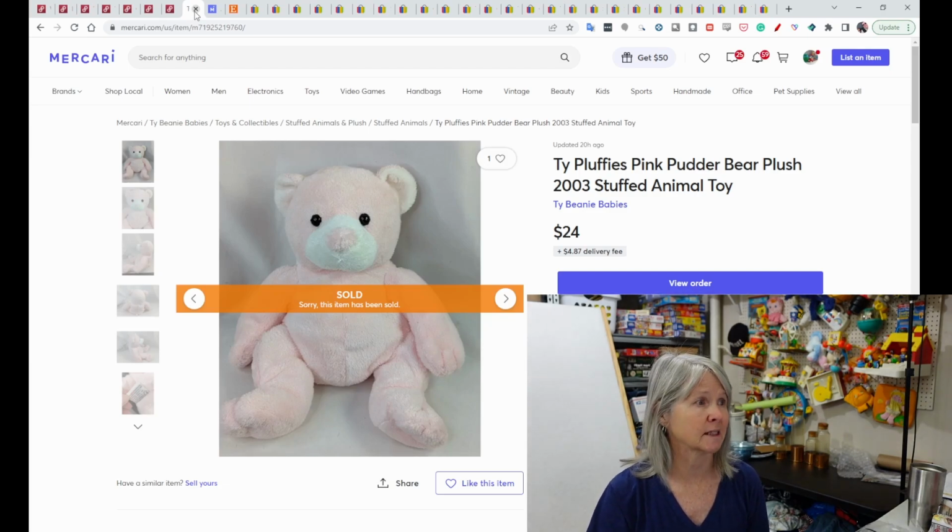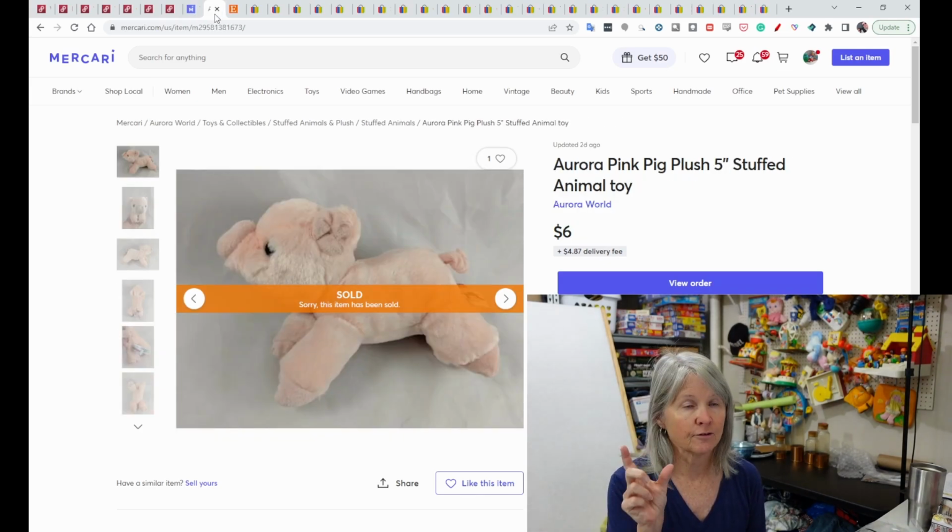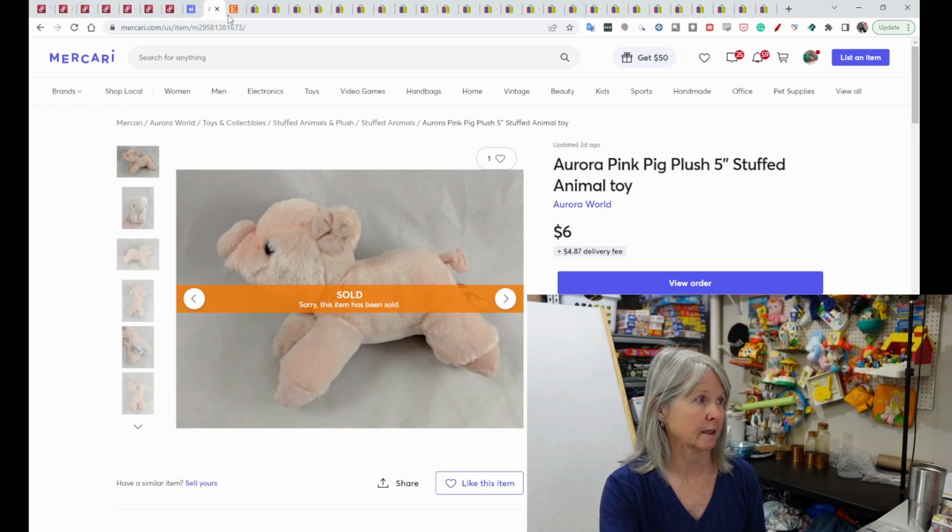Mercari, I only have 2 sales to share with you. First was this Ty Pluffies Pink Putter Bear. It sold for $24. Aurora, love the little 5 and 6 inch animals. They sell very often for me. This one sold for $6 on Mercari. This cute little pink pig.